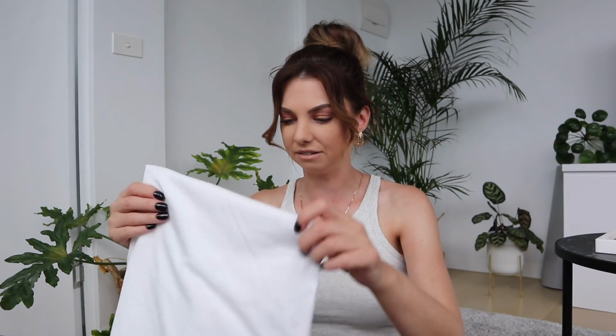Don't know if that style will suit me, but I did see things like this online recently, and I just really wanted to give it a go when I saw it. So those two are from Zara. The rest is from H&M.